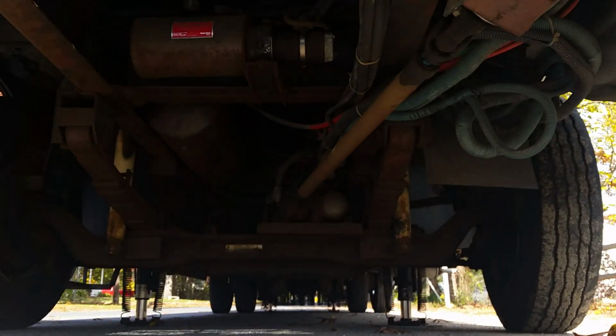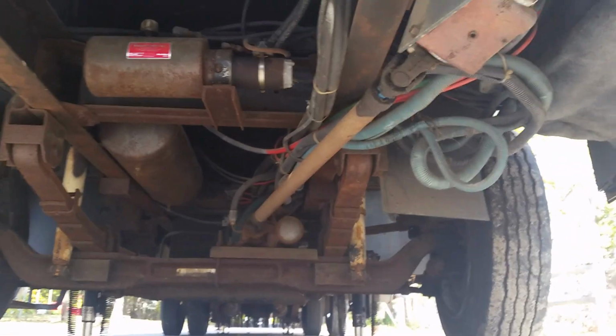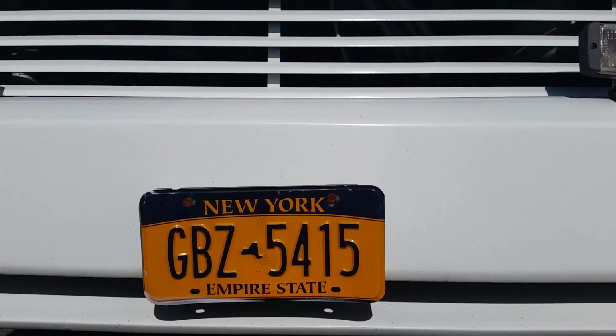This is the bottom of the truck. There's no leak, as you see. Everything looking pretty official. I can't get up. Oh god. I'm getting out.